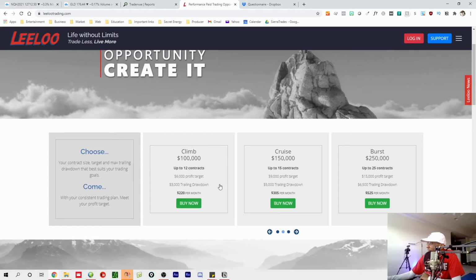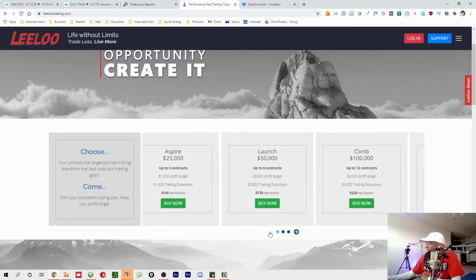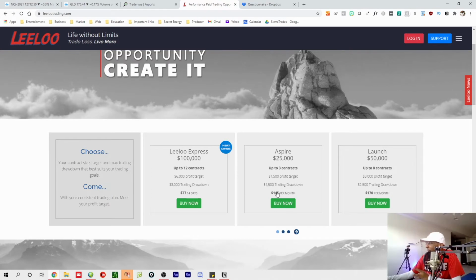This is a regular day trading account, and you can go into this and look at all the details for yourself. I kind of talked about this before on another video. So that's one option. Another option is you can use their Leeloo Express, and basically you have this $100,000 account size, where you can trade up to 12 contracts, and that would be times 10, which is 120 contracts for micros, where you have to make $6,000, but you have to do all this in 14 days with a trailing drawdown of $3,000.